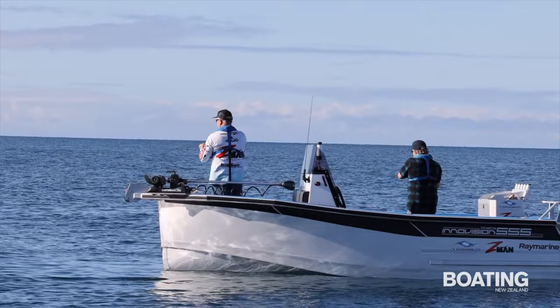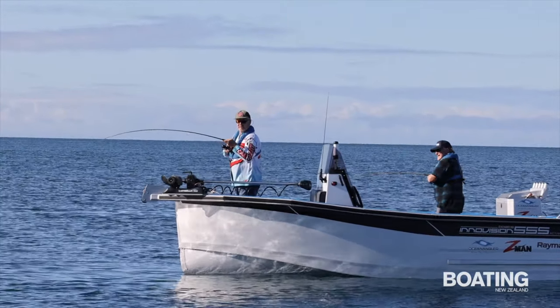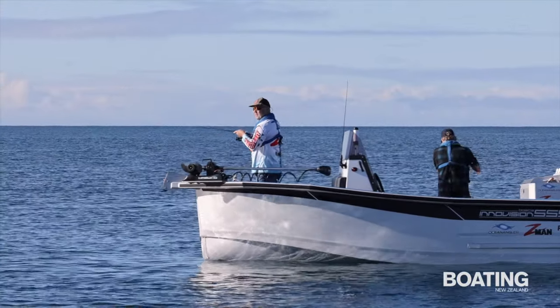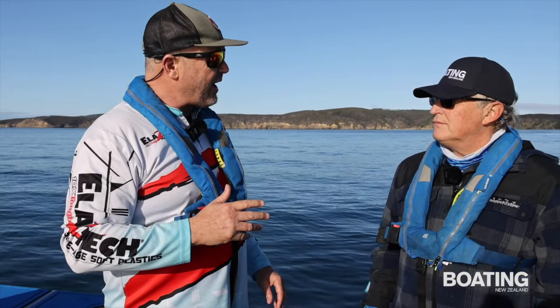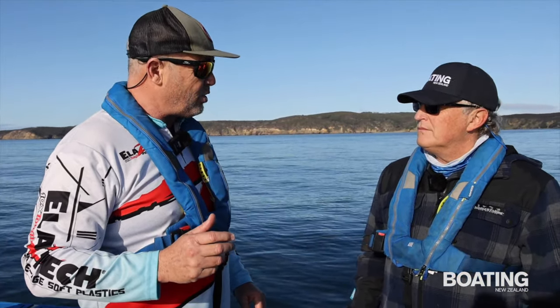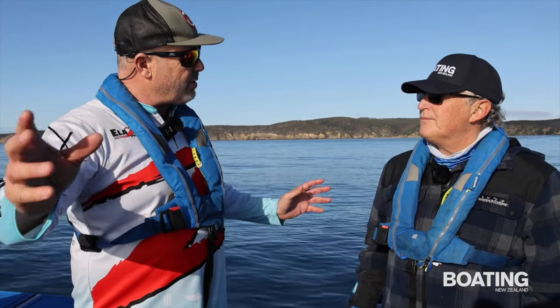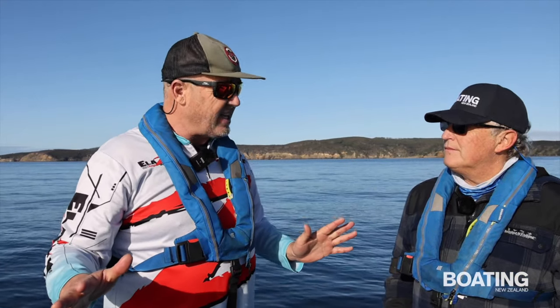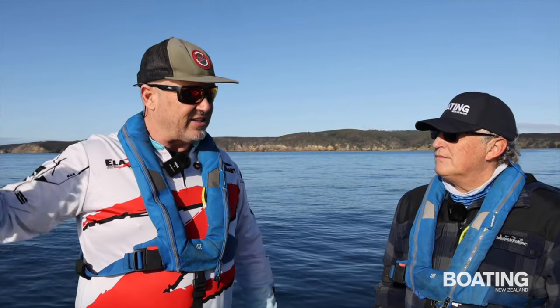But what I'm saying is the height here lets you fight fish and walk around the boat as you're fighting fish. And I remember when we were in the little one up at North Cape, we both had a good kingfish on, and it was no problem. We were both walking around, up and over rods, and it was much easier than if we had a cabin on the front. So that's the second part I really like.